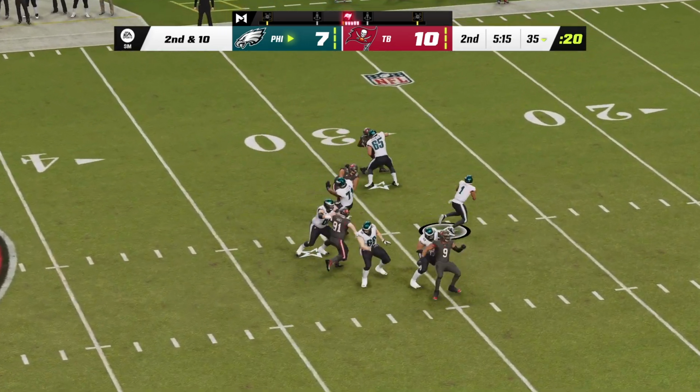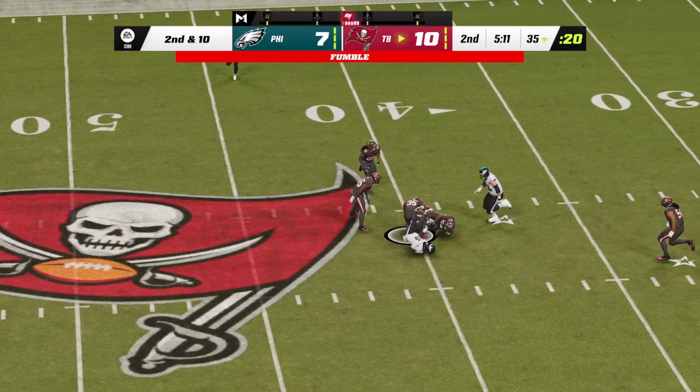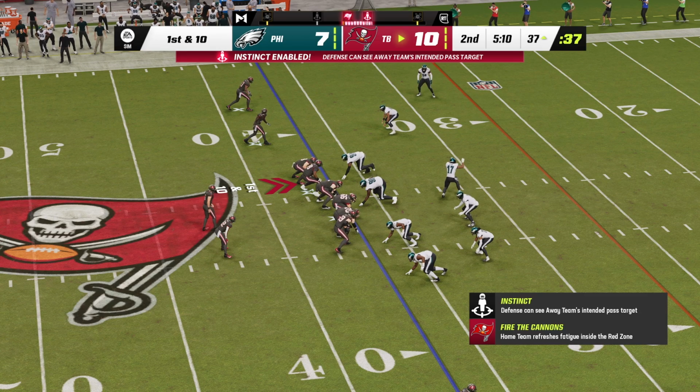Looking to throw again on 2nd down. Hurts. And it's a fumble. And it's picked up by the Buccaneers. And his guys are going to get the football at the 37-yard line.